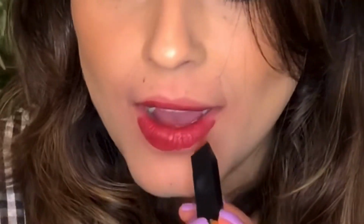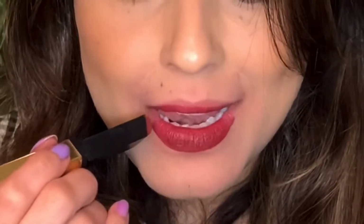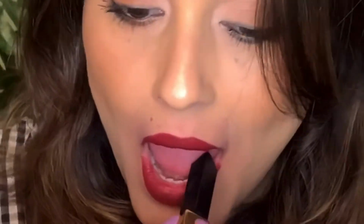So let me apply the YSL lipstick first and then I'll show you the comparison. So this is kind of like Diva from MAC. I think I'll show you that comparison as well. So definitely when you're applying these dark lipsticks, they look nicer when you apply a lip liner. So this is the number 23 shade. It took a while because the outlining was horrible and then I had to fix it, apply concealer, but I guess it's worth it. I really like this shade.